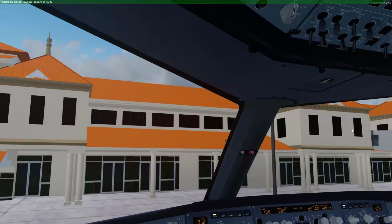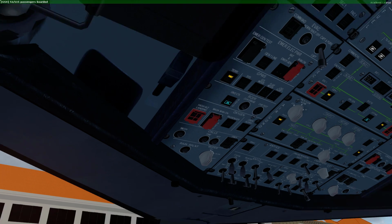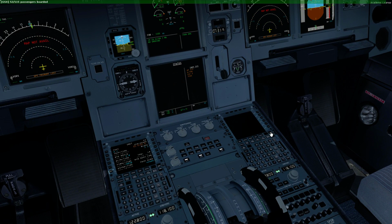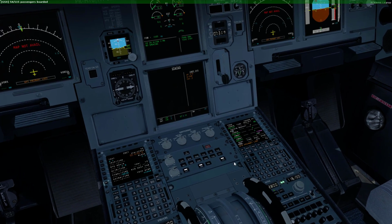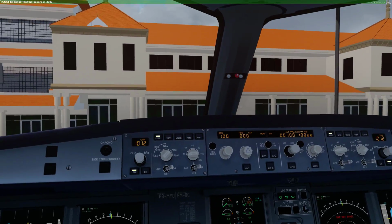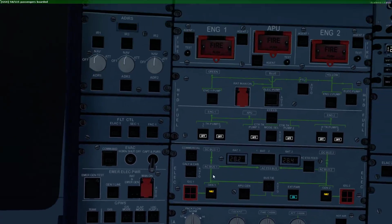We do have power. I rushed everything, so not the taxi light. Whoopsies, that's a close one. Nav light can come on. Turn up the brightness on this MCDU. Get the flight plan. Turn up the brightness on this side. Lovely. This flight should only take about 40 minutes. It's not too long of a flight.